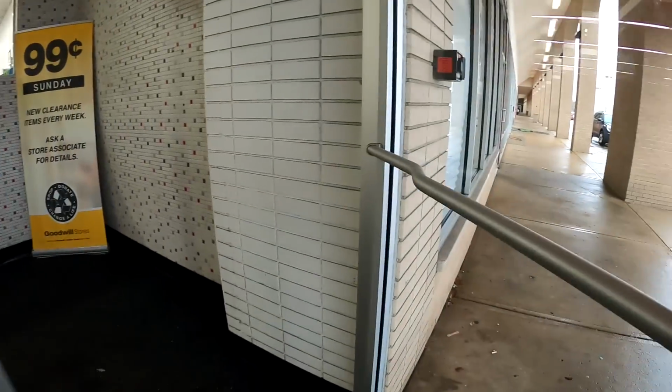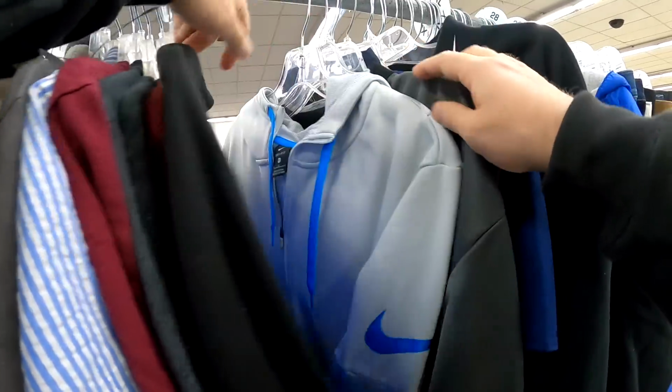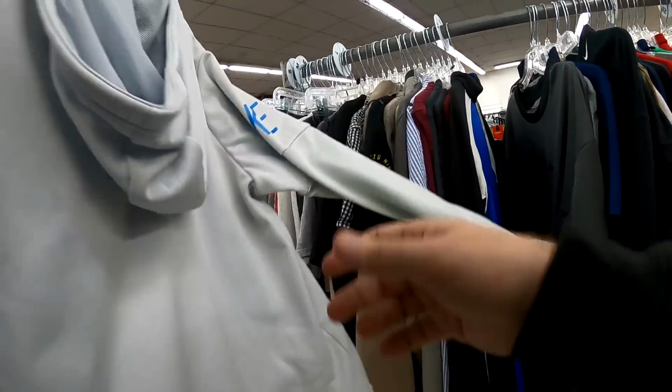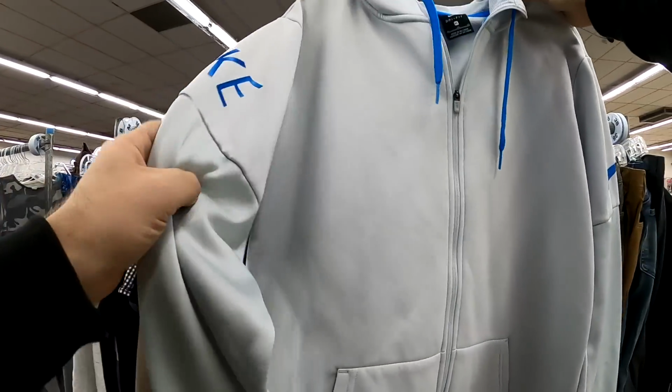So I scored pretty big at this store, guys. It ends up being a pretty sizable haul here. So I do pick up this Nike Dry Fit. I'm guessing 25 to 35 bucks shipped on it.